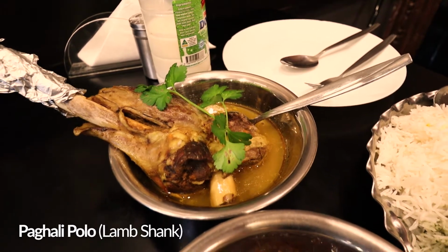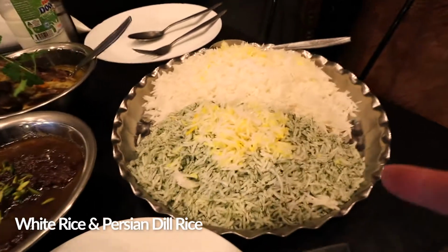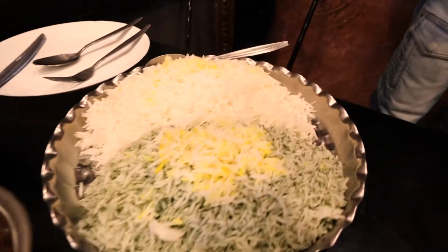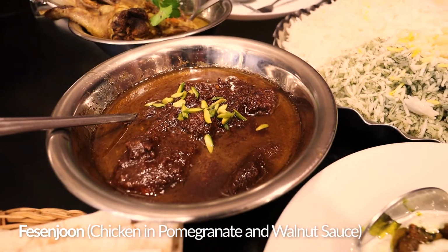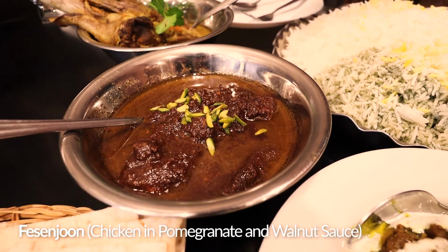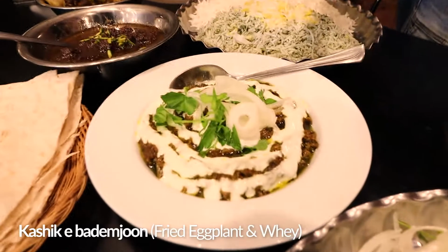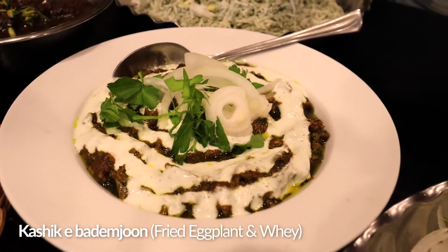So with the lamb shanks here, the rice, and that's the rice with the dill, isn't it? Dill, yeah. The plain rice with the saffron on the top. And what's this one? Fesenjoon, cooked with the chicken, the walnuts and pomegranate paste, the herbs and the onion and the spice. The mashed eggplant with the yogurt on the top and lots of garlic and fresh herbs.